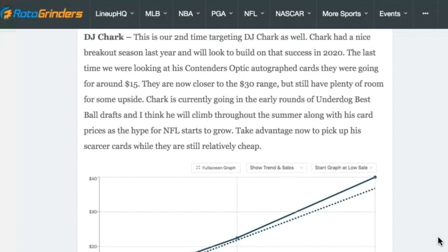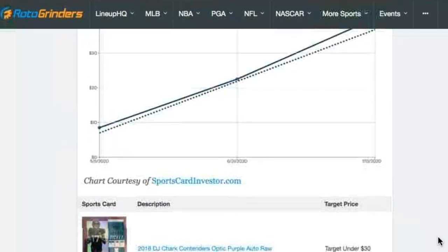I was a big fan of DJ Chark leading into last season. I was scooping him up every best ball game I was playing in the 18th round, and it paid off big time. I'm a little bit biased towards him, but I thought he had a huge breakout season last year, and I think he showed a lot of potential.